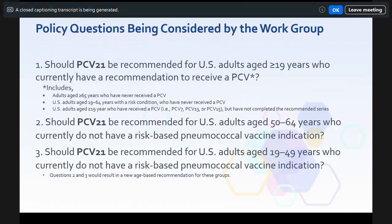So these are the policy questions that are being considered by the work group. Specifically, should PCV21 be recommended for U.S. adults greater than or equal to 19 years who currently have a recommendation to receive a PCV vaccine? So in other words, should we consider this as an alternative to the current vaccines, or in addition to the current vaccines?